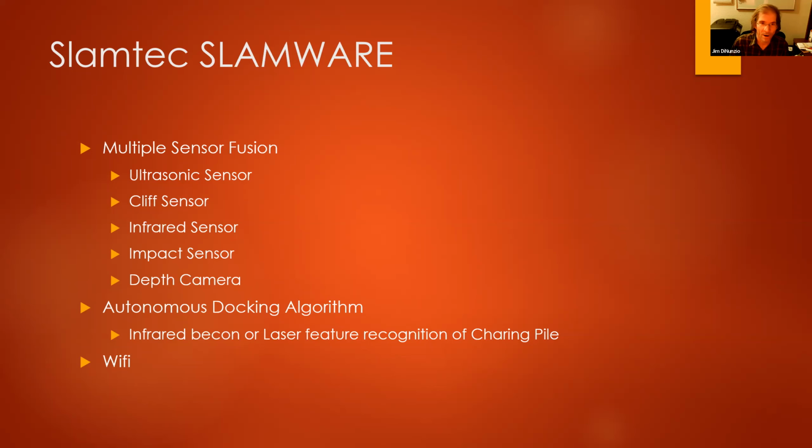So SlamTech Slamware, that is kind of the core, I'd say the heart of the heart and a good chunk of the brains of the system. The full navigation, the SLAM algorithm, is all inside this thing called Slamware. And it also handles the sensor fusion of all the information. So you can have a cliff sensor, I do not have one right now. You can also have an infrared sensor and impact sensor, which I don't have, so I could even expand more, but currently I have ultrasonic, which I'm not really using, a depth camera, and then the LiDAR. I should have put that in, obviously the LiDAR is supposed to be there.